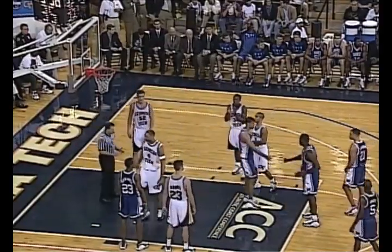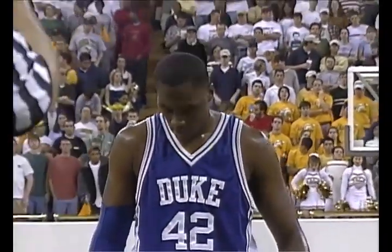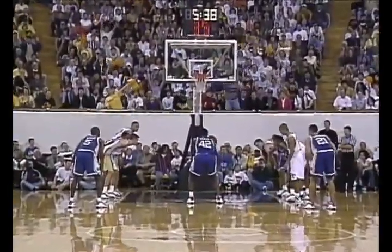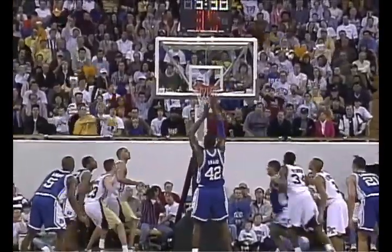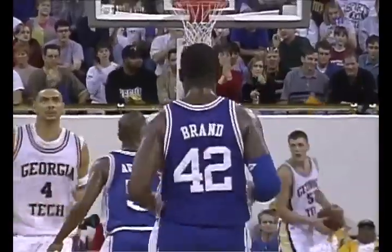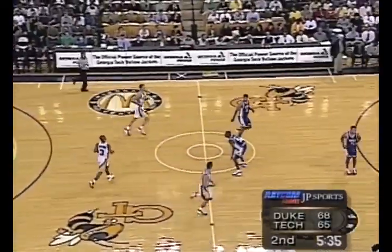Well, Bob, you can sure understand why Alvin Jones and the folks from Georgia Tech would not be pleased with that call. It's one of those things that might be critical in the game. If that goes the other way, this guy, Elton Brand, at the free throw line is out of the game. More arc on that one, and he gets it to go down. 9 for Brand. 68-65 Duke, 5:35 left.